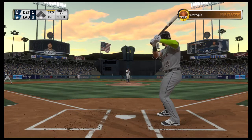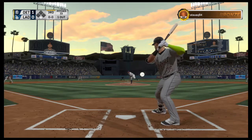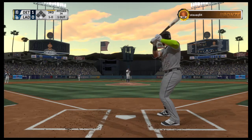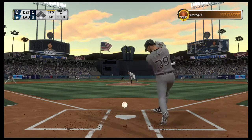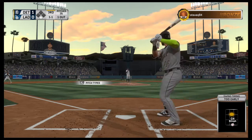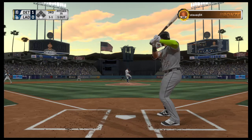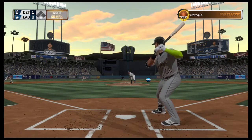Now digging in to try it, center fielder Kevin Kiermaier, 0 for 1 in this one. Here's a slider to start things out, looked at for ball 1. Into his windup, here comes the 1-0. And that changeup makes him jump, a swing and a miss. That's a good changeup. Got him to swing early in it. Now you got him set up. You can go back with a hard fastball, 2-1.